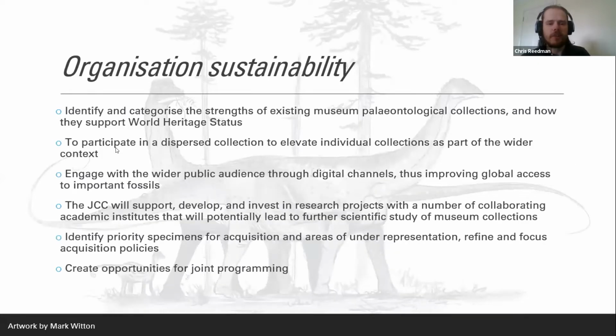So museums typically look to three areas of sustainability. The first one is organizational sustainability, and I won't go through each of these, but this basically looks to ways to continue the work that museums are doing going forward. As I say, this covers all sorts of areas such as opportunities for joint programming and ways to categorize and identify the strength of existing museum collections.